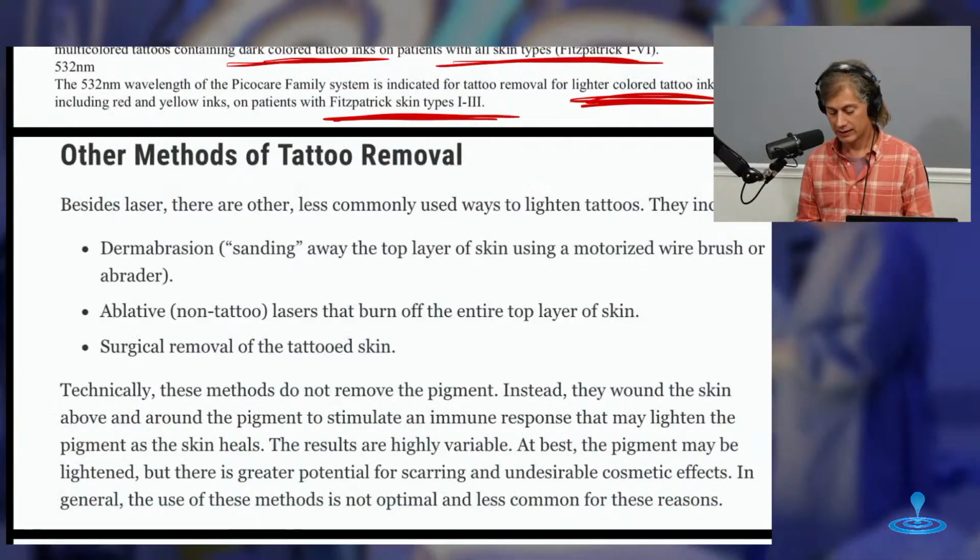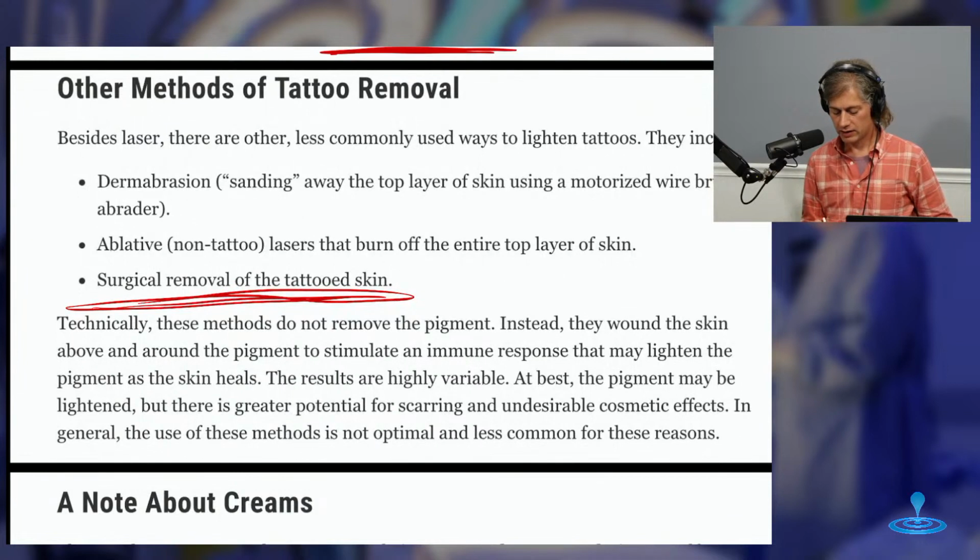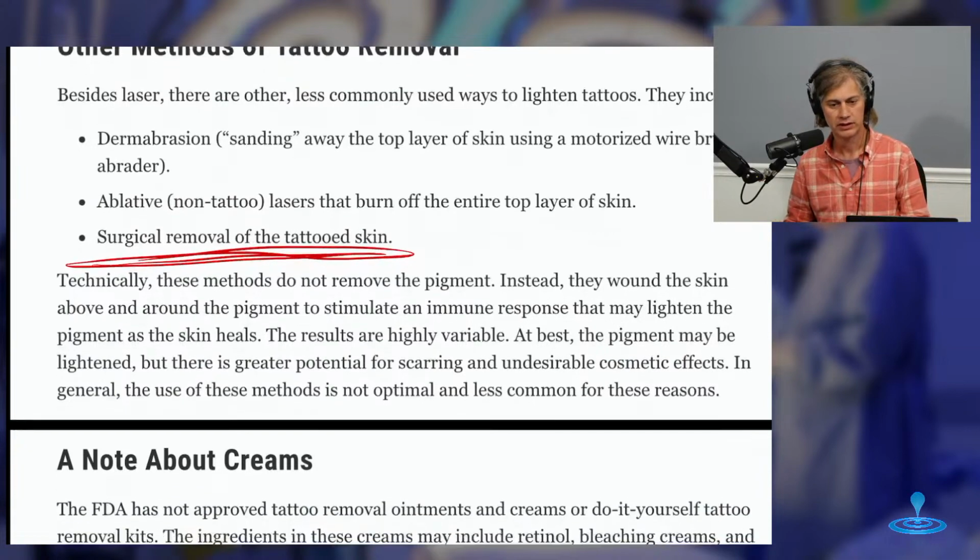There are other ways of getting that skin off: dermabrasion, ablative lasers to burn the top layer of skin entirely off, as well as surgical removal of tattooed skin, just literally to cut it out. As FDA says, technically these methods do not remove the pigment. Instead, they wound the skin above and around the pigment to stimulate an immune response. That's pretty clearly a reaction that the body is having. And the results are highly variable. So not a fun way to get things out.